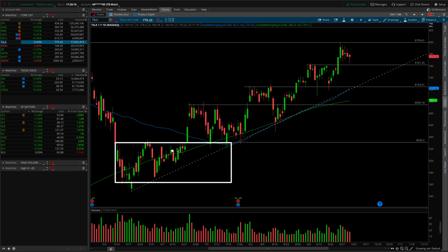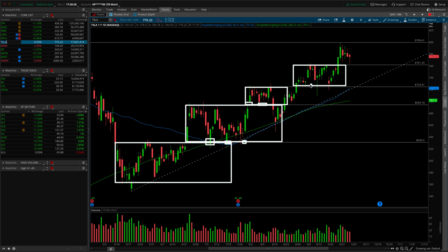We had an area of consolidation. We break it. We then use it as support once, twice, three times. We break it. We then use it as support a number of times. Don't get me wrong, certainly a fake breakdown below, but from then, we've done it once again. Area of support, one, two, three, and now we're doing it yet again.